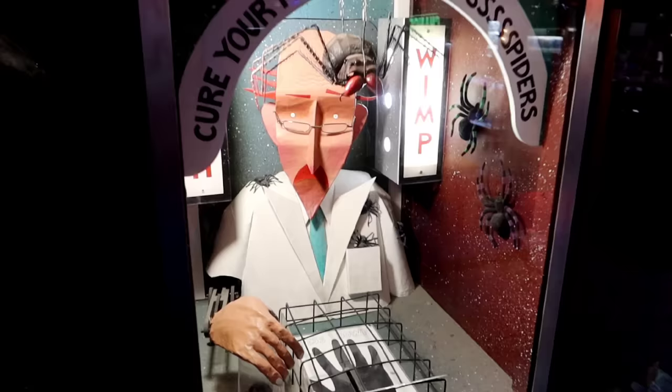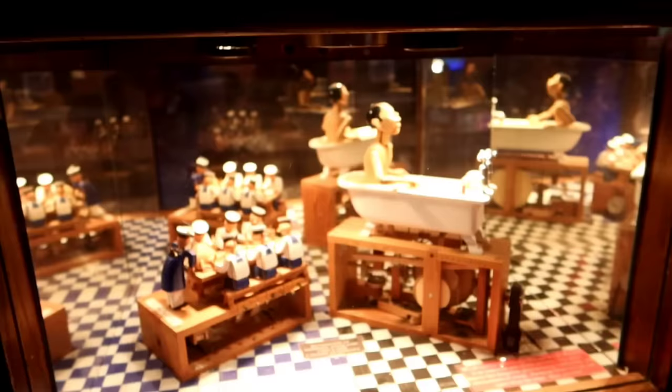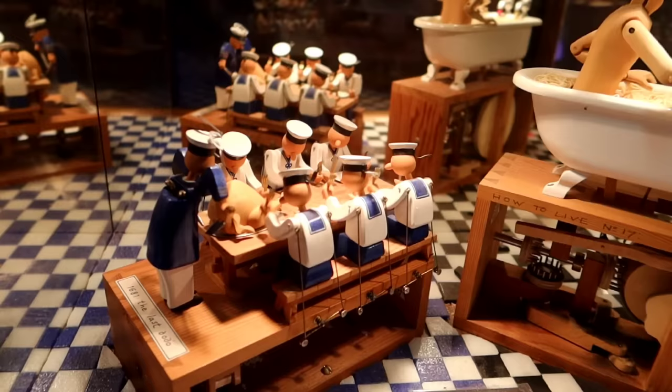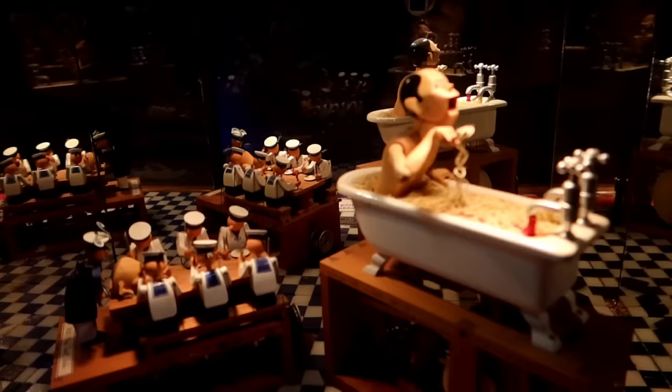Did you like that one? Let's see what Marvin's lunchtime is like. Look at them go. Eating like maniacs. That's so cool. Turkey dinner. How cool. I love this kind of stuff. This place is awesome. Do you like it, Katie? I love it. This is so cool. Oh, I mentioned those airplanes that were clearly overhead that move at some point. They're moving.